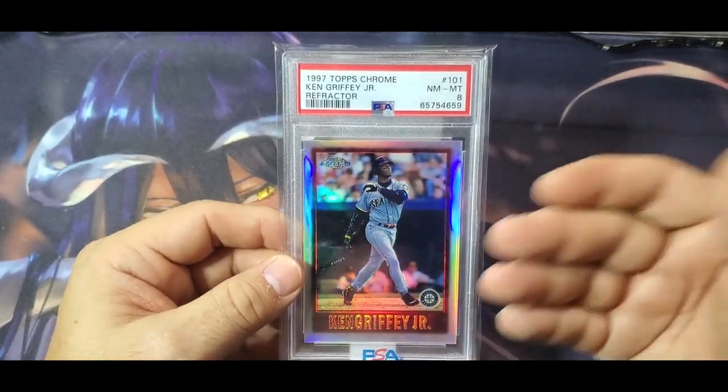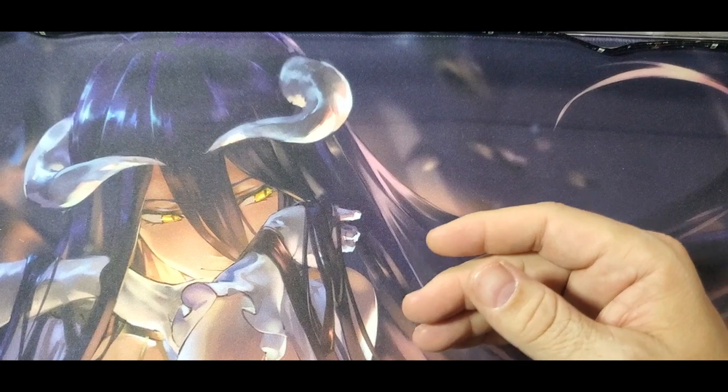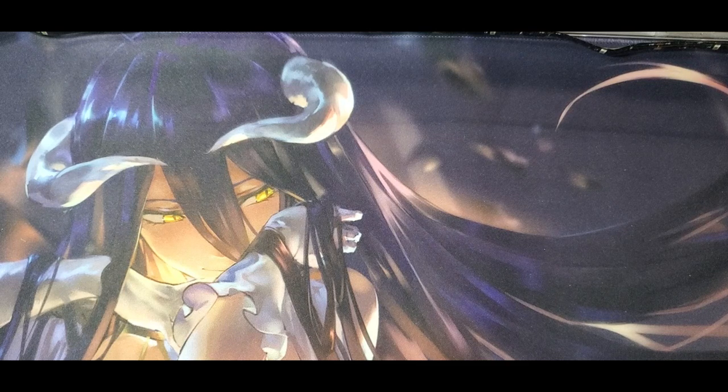So to me, this is good enough. I don't need a 9 or 10. I think I'm 1 or 2 cards away. I said 1, but I might be 2 cards away, because the 99 Finest set has 2 base Griffeys, I think, and I've got one of them, but the other one I have as a gold. I don't have it as a base.